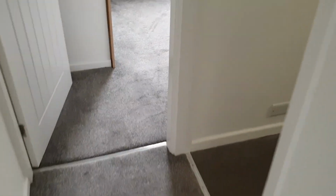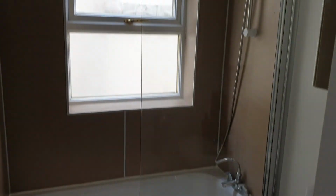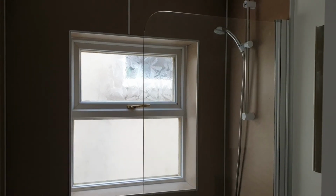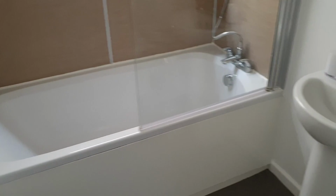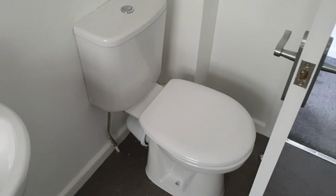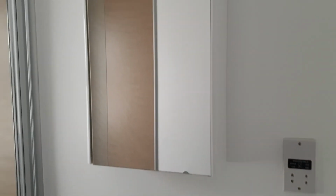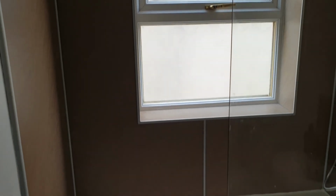And then in the middle of the property is the bathroom. So a nice modern bathroom, all shower boarded. Shower over bath, so that's coming straight off the combi boiler. So it should have quite a good pressure to it. Basin there. Toilet there as well. Shaver point. And a bathroom cabinet as well there. This is just looking out to the gable end of the property there.